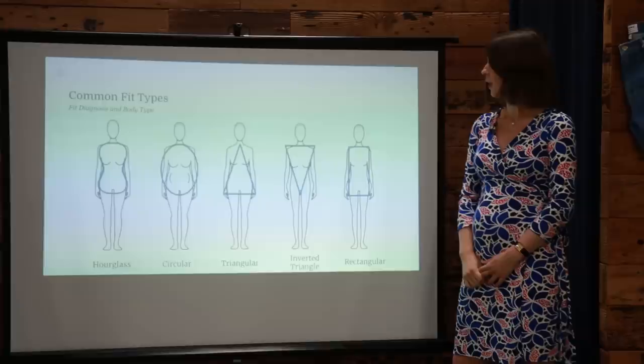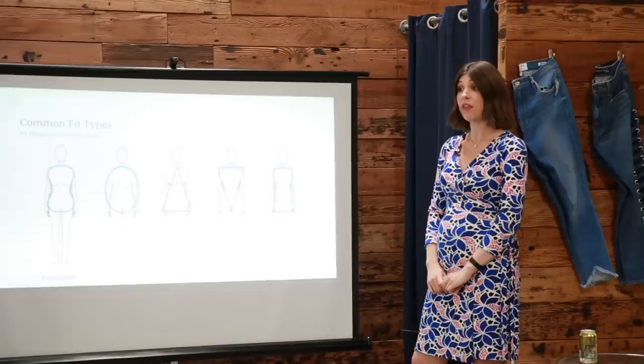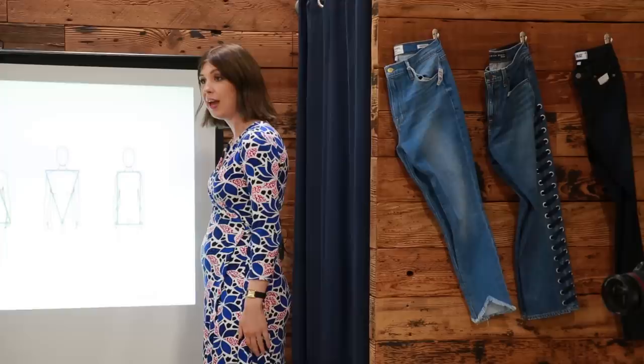Any questions so far? What about the butt? Yeah. No, that's a really good question. What about that ass? Well, what about that ass? Let's talk about that ass. You have to understand where the garment will fall and make sure that you have the appropriate amount of fabric to cover, because if the silhouette is too short and she has a big butt, then it's going to get really, really short.